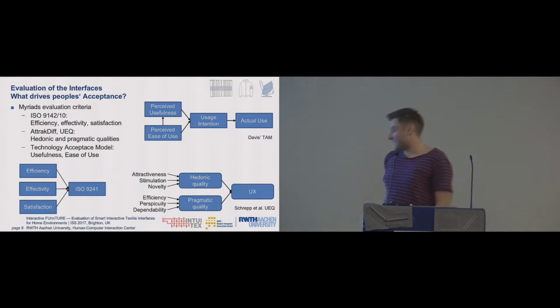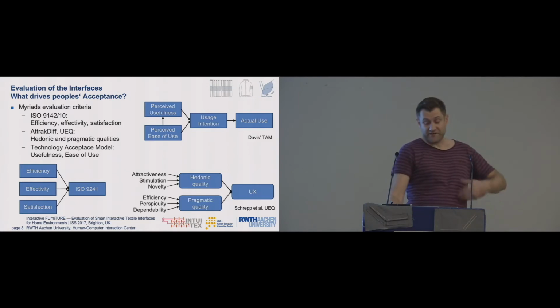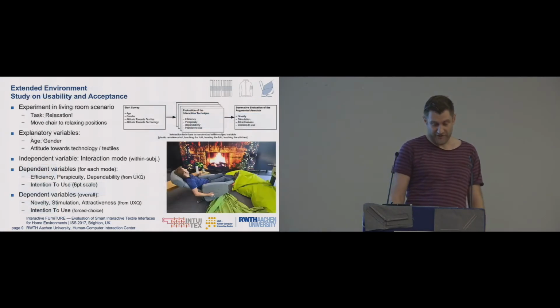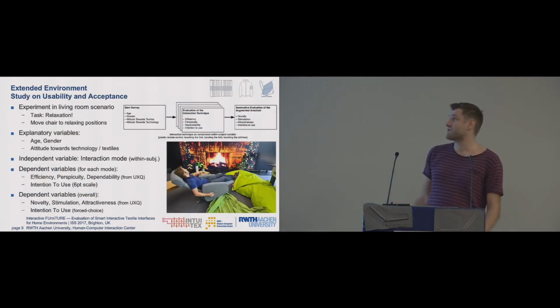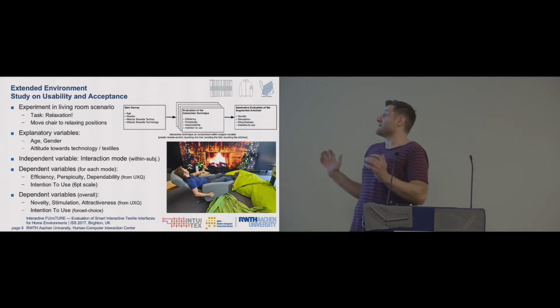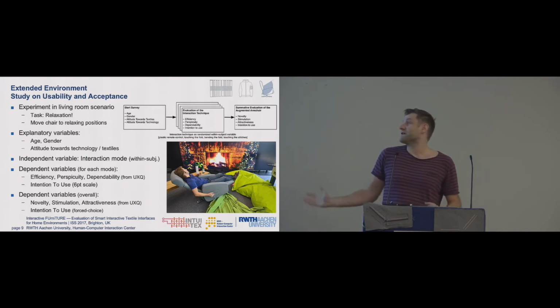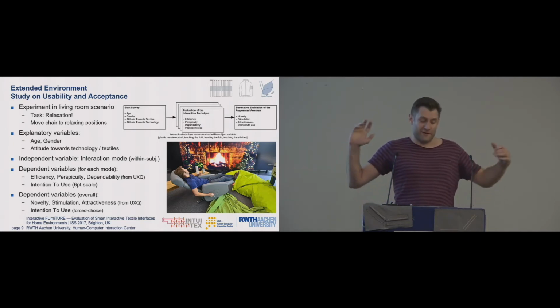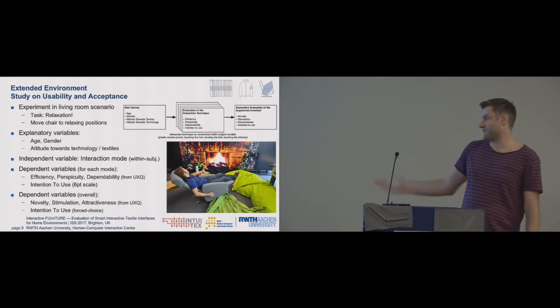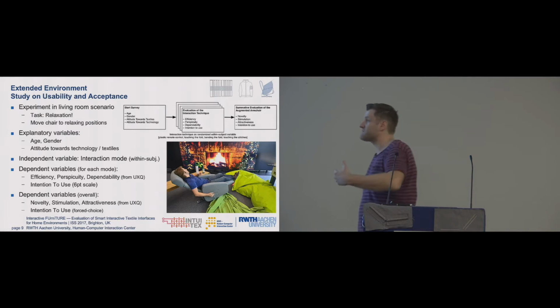And in our study, we basically combined these: expected usage intention, hedonic quality, and pragmatic quality for evaluating the 4 different input modes of the armchair. We did so in a formal experiment, and the task for our subjects was very simple. They had to relax. After a stressing workday, they had to sit in the chair and find a comfortable position in the armchair by using this interface. We did not instruct how to use it. They had to discover it by themselves.